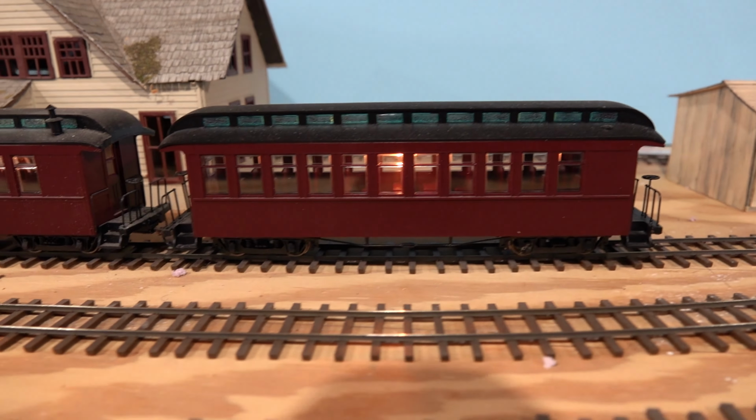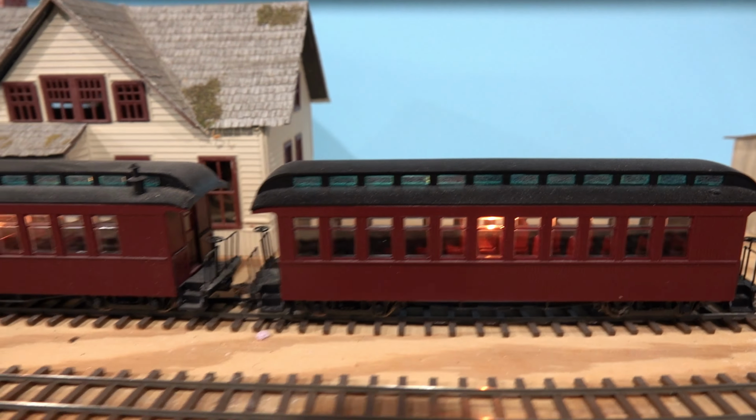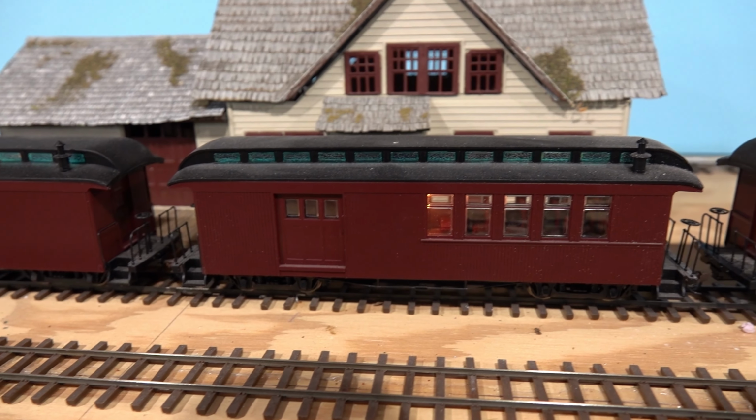Oh, gotta get this. Sure. The darling passenger train is called the Cedar River Rambler.